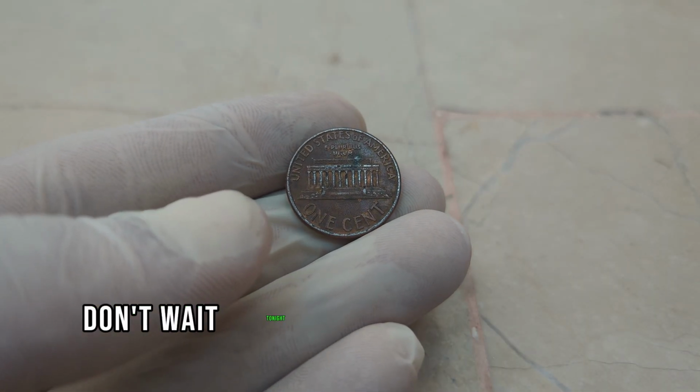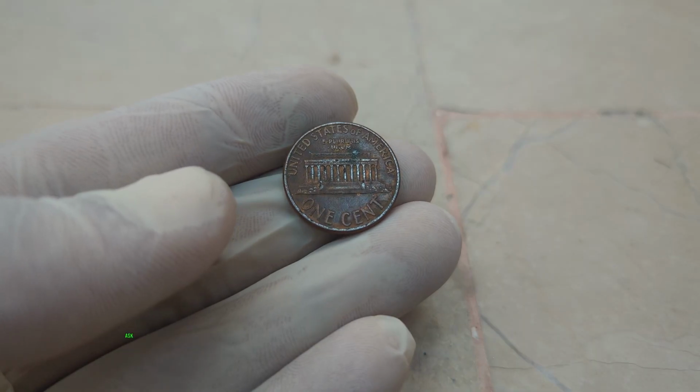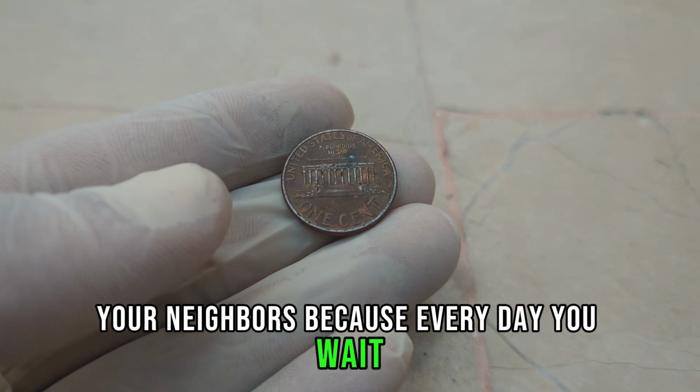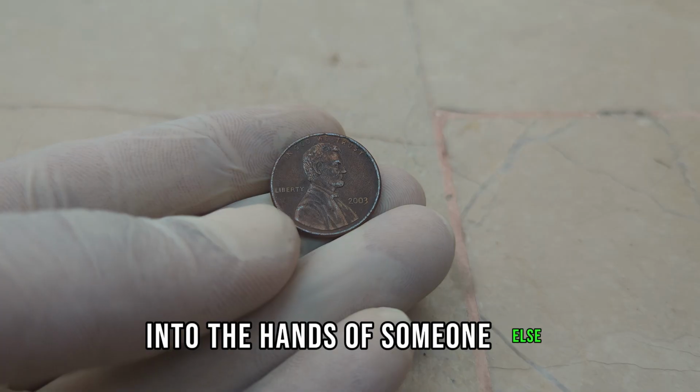So here's the urgency. Don't wait. Tonight, go through your coin jars. Open the boxes in your garage. Ask your parents, your grandparents, your neighbors. Because every day you wait, another rare penny slips out of circulation, into the hands of someone else.